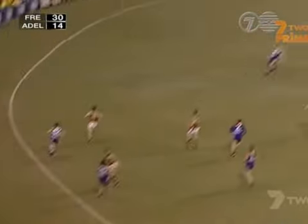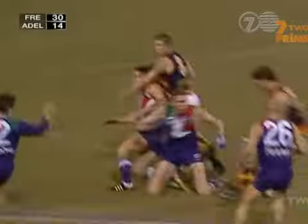Norwich just cleaning up from the back of the pack. Left foot kick by Norwich. Burt couldn't take the mark.